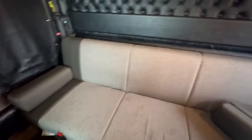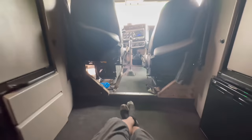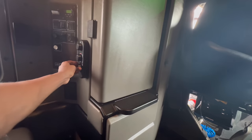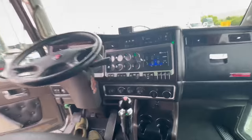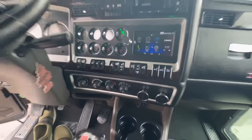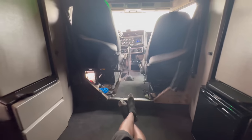It's got the couch that I love so much. And guys, look at how much space is in here. Look at this. Can this be turned off? How do I turn the air off? I don't know. Oh, there we go. Okay. Ah, guys, look at how much space this is.